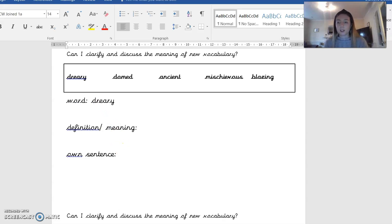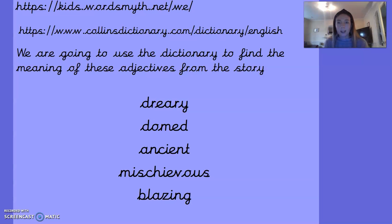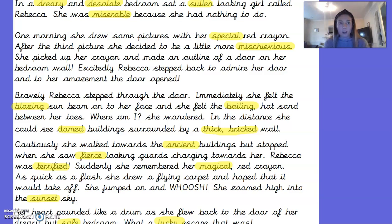So for example, the first word is dreary. You'll then write a definition for what dreary means. And then you'll put it into your own sentence. And you're going to do the same for each of these words across the top. And then like I mentioned, if there are other words in the text that you're not sure of, you can go onto the link for Collins Dictionary, or there's also Wordsmith, and you can research the meaning of some of these other words too to help you.